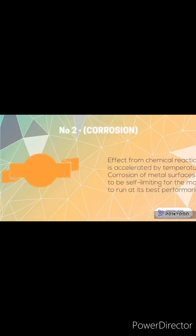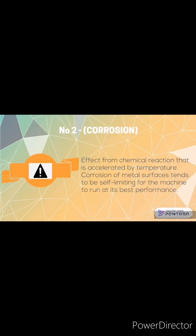Number 2. Corrosion. Effect from chemical reaction that is accelerated by temperature. Corrosion of metal surfaces tends to be self-limiting for the machine to run at its best performance.